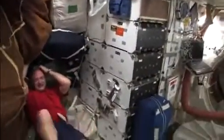Now you can just see the mid-deck there, the activity going around. I think they've been on the bike now for almost 30 minutes. You can see he's starting to get tired, but he is giving instructions even when he's exercising.